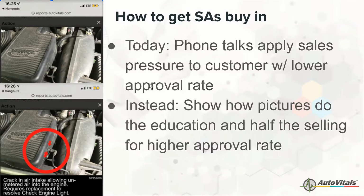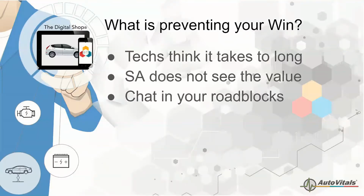Instead of the service advisor walking the customer through the blank photos, we want to make sure the service advisor points out the pictures and the problem, and how to fix it. So let's move on a little bit farther. Think about the things that are preventing you from getting wins in your shop, and let's make sure that we talk about removing the roadblocks. So what I'd like to do is back up a little bit and get some answers from you on some ways that we can get the technicians to buy in on the program.